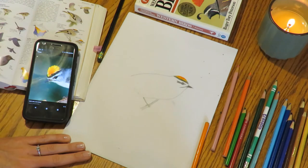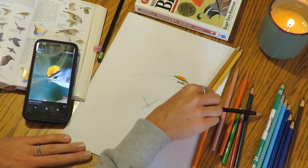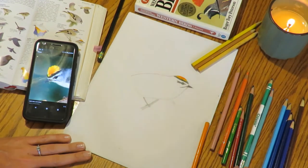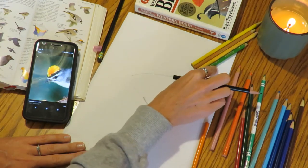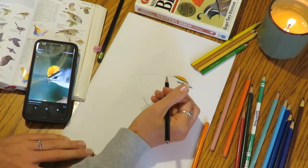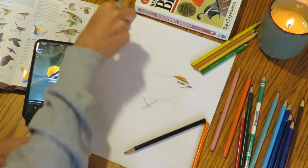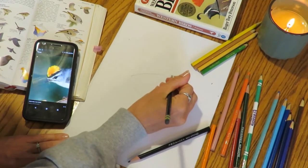I have a tan colored pencil. I might go through and experiment with these three colors after I give them a base gray. And then there's even a chance I attempt to add a little bit of green just to give it a dirty yellow, an olive-ish yellow. We'll see. I'm going to make his back and neck not be so different.